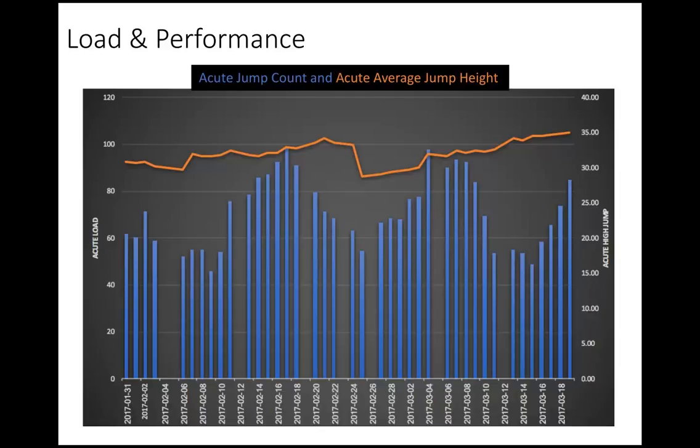We can see undulations in both the training load as well as a gradual increase in their jump height. Then we saw a drop off in their jump height, and then we saw another increase. What was really neat is we basically see them peaking at our youth sport national championships. This athlete is jumping an average of 35 inches on the last day. That's awesome. That's what we want to see: our tapering is working and the athletes are jumping higher.